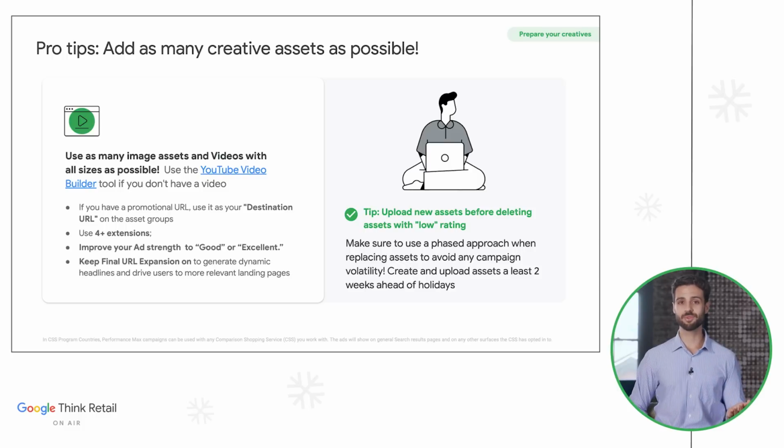If you have a promotional URL and if you have created a specific asset group for the holiday season, make sure you add this promotion URL in the destination URL. This way you're going to make sure that users are going directly to the promotional landing page. Use all of the extensions available. Keep the final URL expansion on if that makes sense for your business.